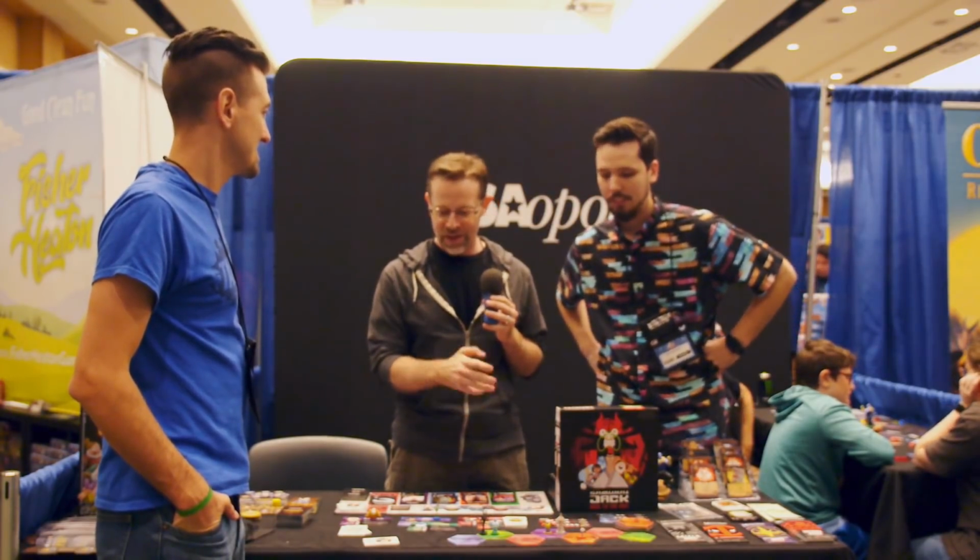Retail it's $35. Comes with all this. 7 really awesome custom pre-painted minis, all this gorgeous art, some really fun gameplay. So we're really looking forward to it, and I hope that all the Samurai Jack fans out there have a blast playing Back to the Past.